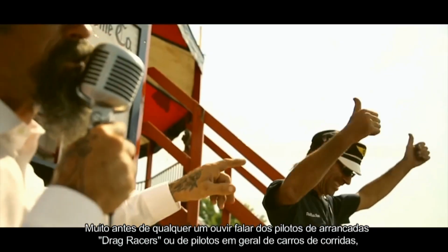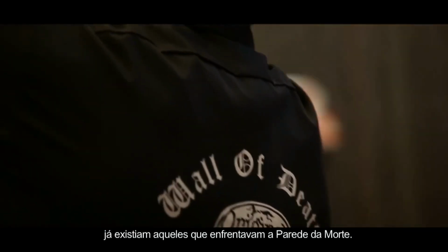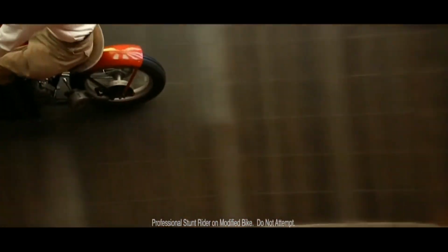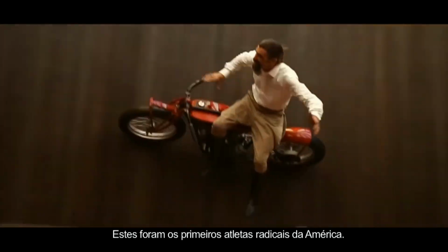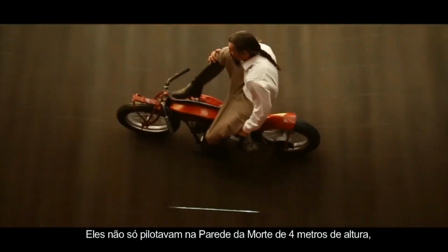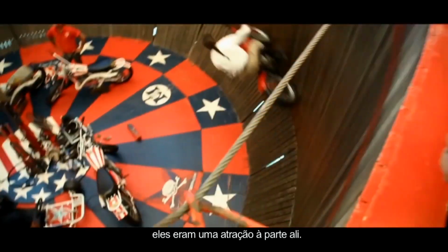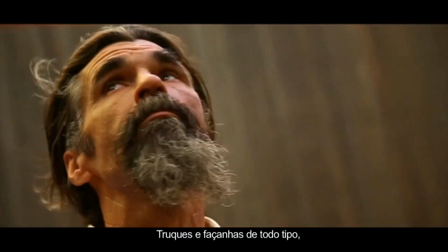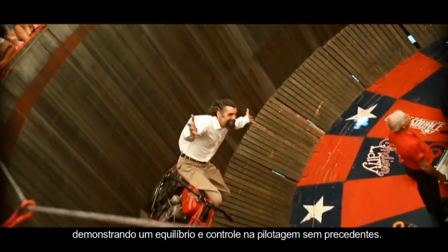Long before anyone ever heard of drag racers or stock car drivers, there were bikers riding the wall of death. These were America's first extreme athletes. They not only rode on this 15-foot vertical wall, they entertained on it. Riders performed daring acrobatic maneuvers, tricks and stunts of every kind, exhibiting unprecedented balance and control.